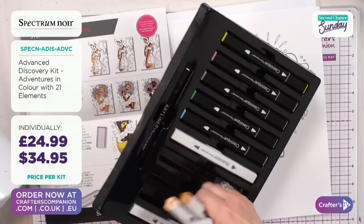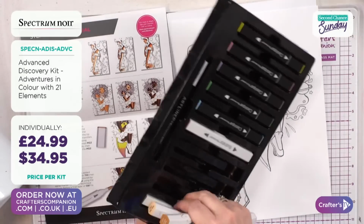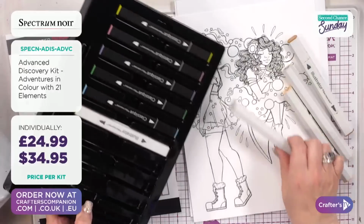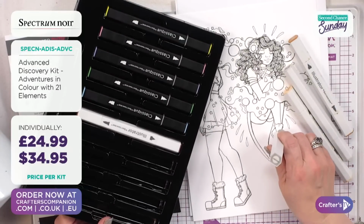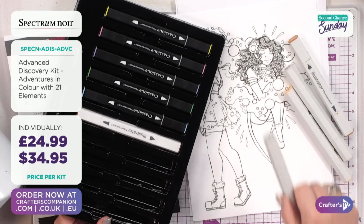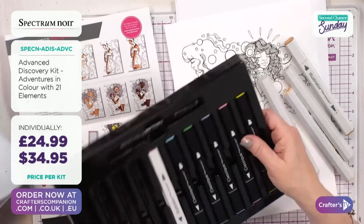But what you're going to do is have a little dabble in this world. So I'm going to take out all my pens and bring them all out. A lovely addition that you've got in this one is a blender pen. Absolutely fabulous. Perfect for if you do make a little mistake now and again, but lovely for techniques as well.